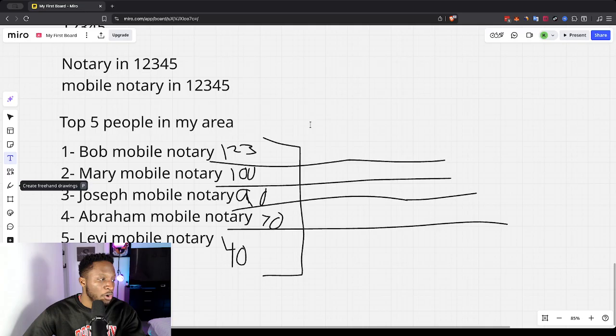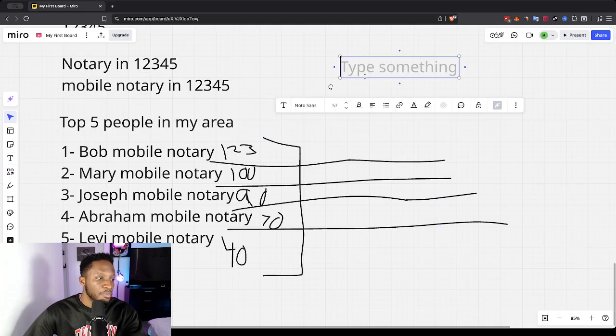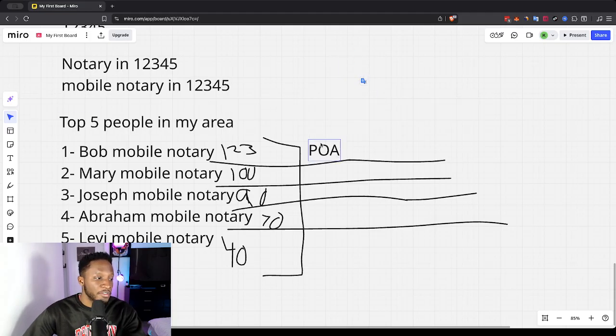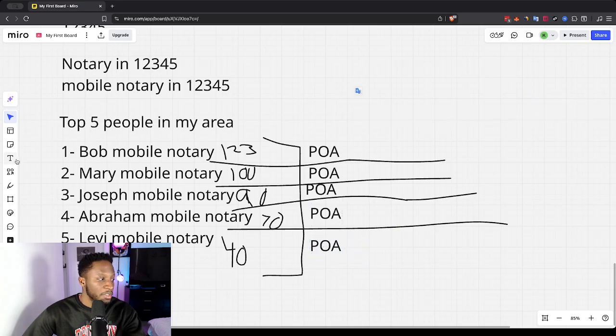So let's just say for all these people, the most of the time you get POA jobs, right? So you're only looking at the POAs for each of them, because you don't want to look at different document types and try to find an average, because if you do that, you're going to be all over the place. You might be charging more for a POA and everybody's charging less for that POA. So you take one document like that POA and then you find the price of it, right?